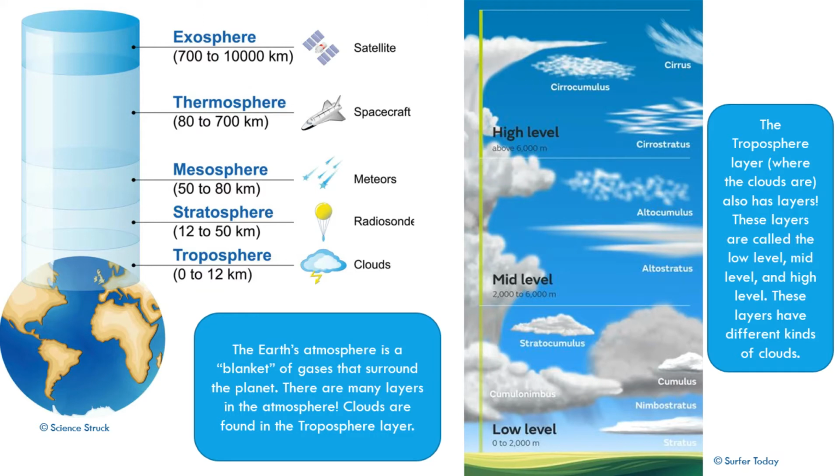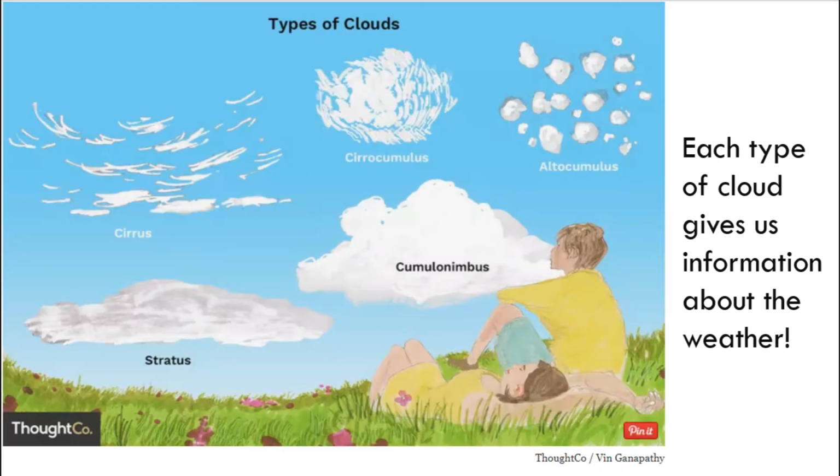The troposphere, the layer of the atmosphere where clouds are found, is broken into 3 layers: the low level, the mid-level, and the high level. Each of these levels have their own different types of clouds. There are many different kinds of clouds, and each cloud tells us something about the weather.